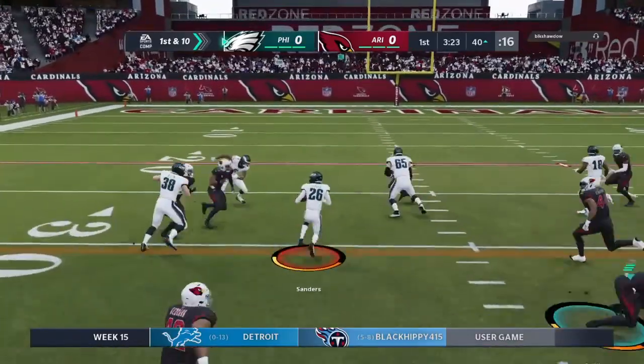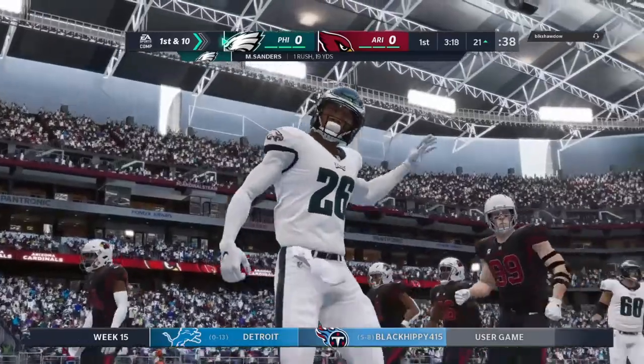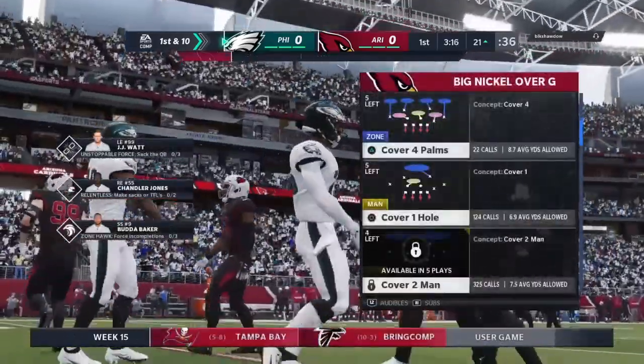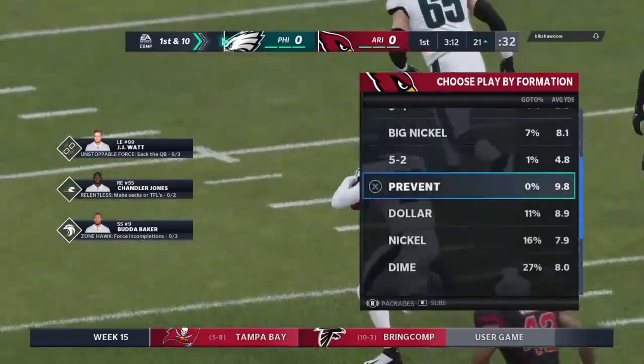They will run for the first time with Miles Sanders. And he's got this down almost to the 20 before he's dropped. Another first down, this time on a gain of 19. Well, no slow start here. A couple nice chunk plays back-to-back.